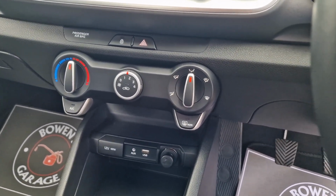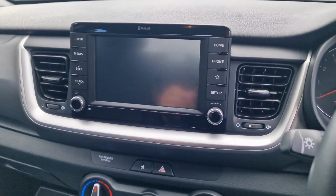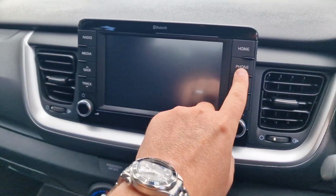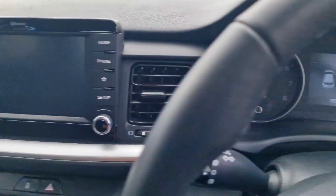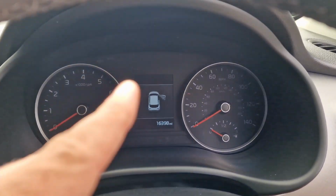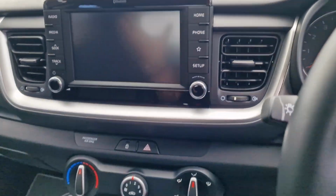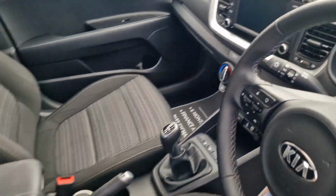Air conditioning of course, and then up above onto your infotainment. Again, very straightforward. It has DAB digital radio, Bluetooth for your telephone, and if I put the car into reverse, like I say, you've got the sensors, and then you get a little radar that comes up on the centre of the dash there. So really easy, straightforward layout, nice high seating position, good visibility.